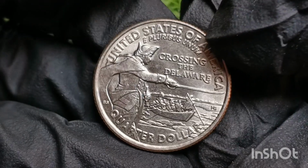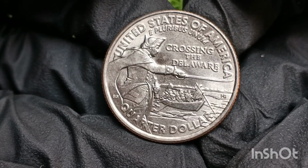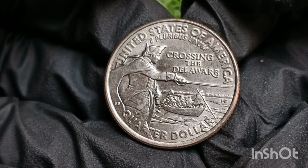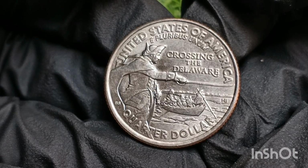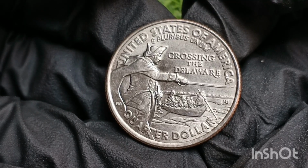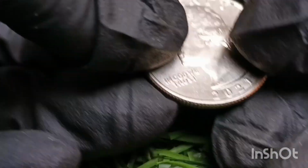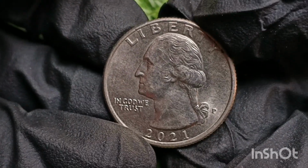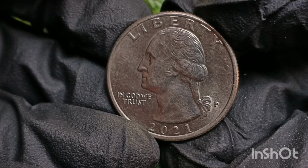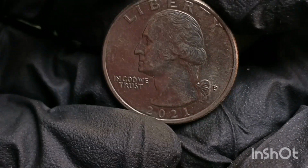reinvigorating the American cause. Obverse, George Washington, with a refreshed 1932-style portrait by John Flanagan. Reverse, Washington standing at the prow of a boat, with oarsmen braving the treacherous river, a dramatic scene based on historical artwork. Symbolism. This coin evokes leadership, courage, and the resolve of the early United States. It serves as a bridge between two major numismatic eras, closing the chapter of the America the Beautiful series and laying the groundwork for future quarter redesigns.